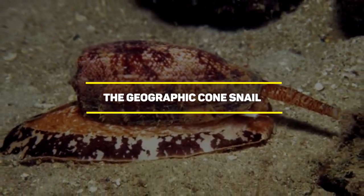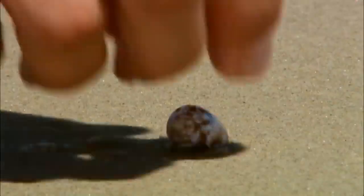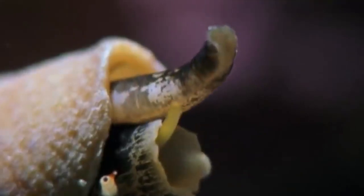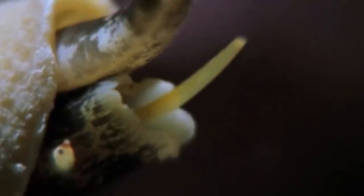Number 5. The geographic cone snail. You can't help but touch the beautifully patterned shell of the geographic cone snail. They live in the reefs of the Indo-Pacific regions where they usually hunt small fishes. The thin shell is pink, red, or white and is covered by thread-like strings. However, beneath this beautiful structure there is a shocking truth.